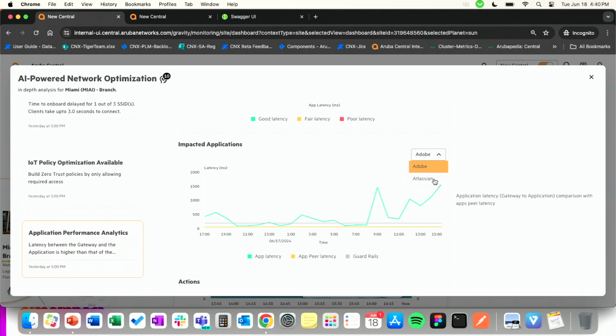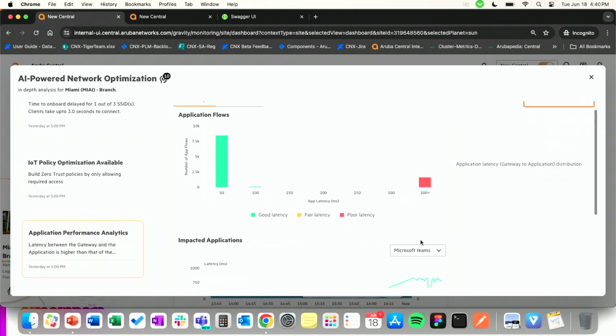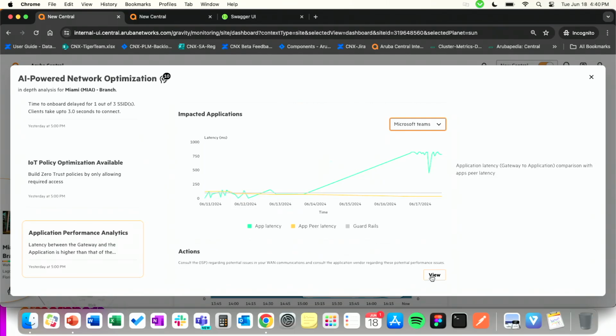It tells you, these are Atlassian. Similarly, you can go over and even look at the real-time applications, something like these. You can go and see real-time. You have Microsoft Teams, Slack, Skype. These are measured, but what you're asking is this.